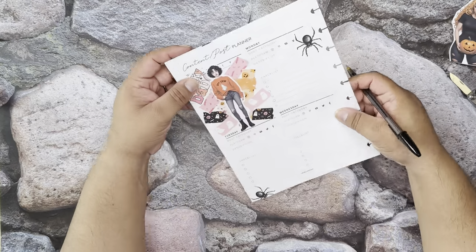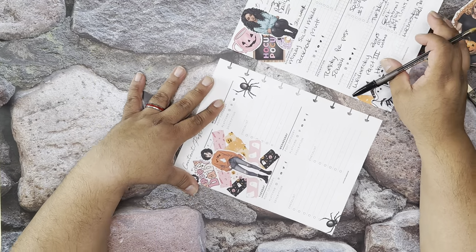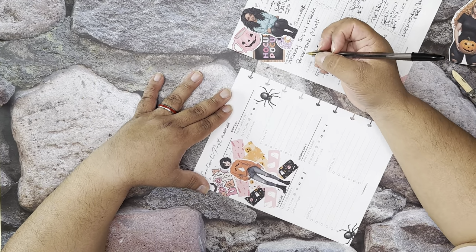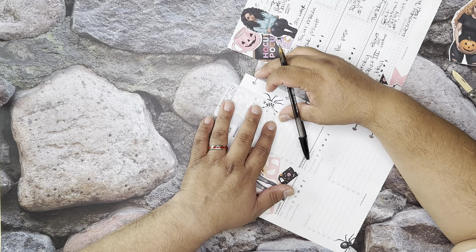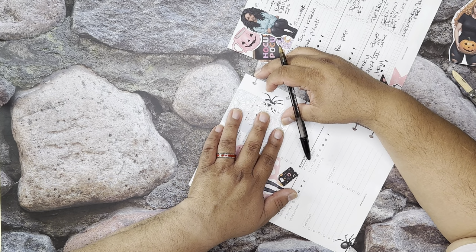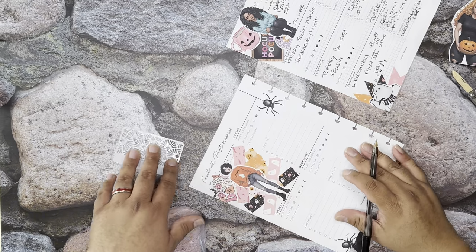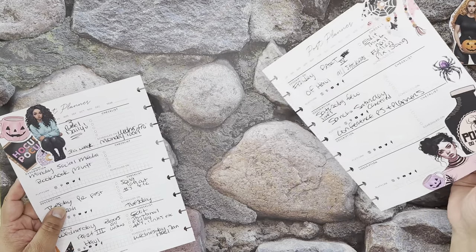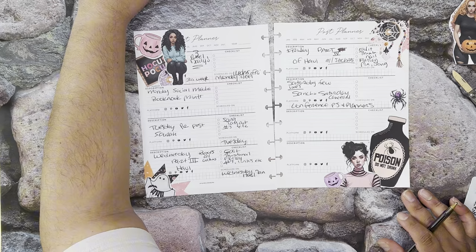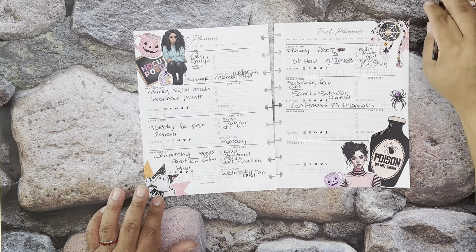Other than that, I think that's it. That's all I have for you, for everything. I think that's pretty much it, y'all. This week's going to be kind of iffy because I don't know what I'm going to be doing, so I can't really plan that much on my social media planner.